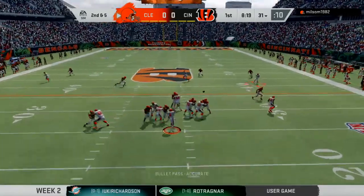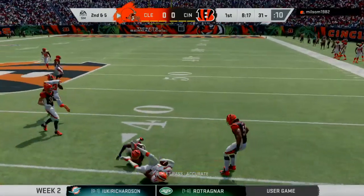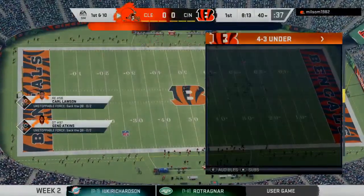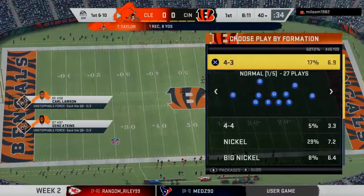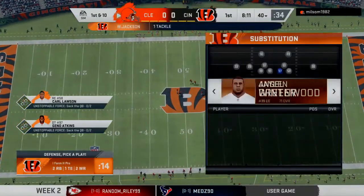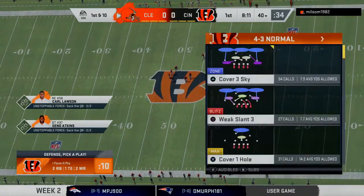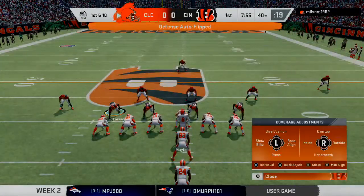From the 31, Mayfield. That's complete to Taywan Taylor, and he'll bring it up to right at the 40-yard line. That one, a first down pickup of 8. To win any route, you've got to break down the defender, and that's exactly what happened here on this really nicely executed curl route.